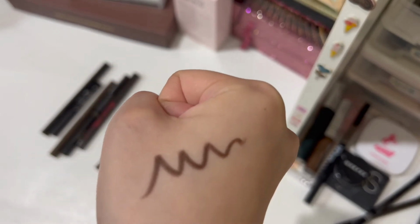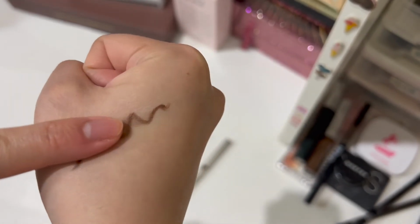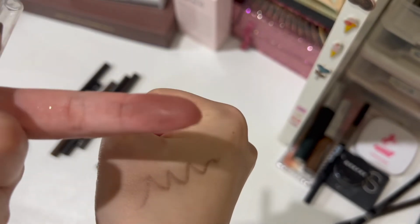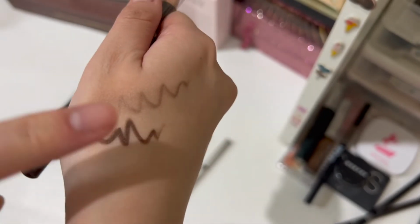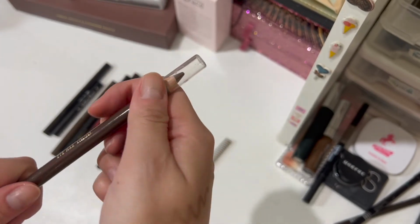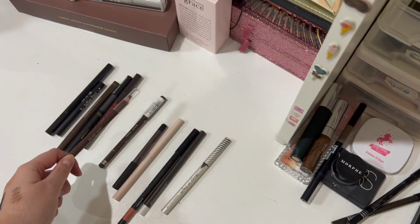One thing though, this transfers and moves around a lot. So it doesn't really ever dry down, it's always prone to being transferable and moves a lot. So I use this as a base usually for my smoky eye. For example, if I know I want a very dark smoky eye, I'll put this underneath, give it a little blend, and then pack eyeshadow on top of it to make it last all day. So I like to use it for that reason. I do enjoy it a lot, so I'm going to keep this in my collection.